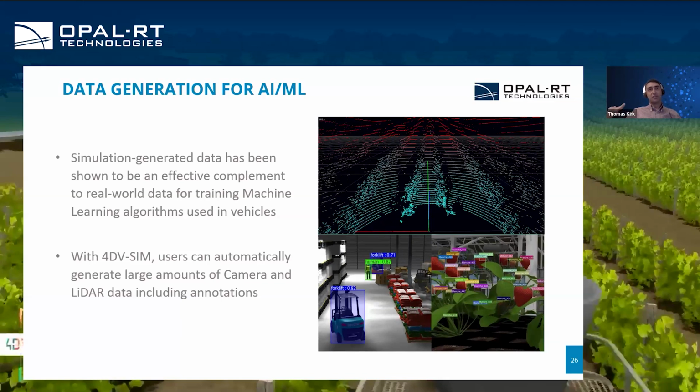So with 4D vSim, you can generate that type of data, whether it's LiDAR, camera, or other sensor data. And as I mentioned, you can also annotate that data. So for example, here, we can annotate humans and forklifts. We could also annotate other objects. It's configurable. And in this one here, this is more of a robotic agriculture or horticulture application. We're detecting strawberries, but you'll note, this might be hard to read, you can actually see the different maturity of the strawberries. So white and green and mature.